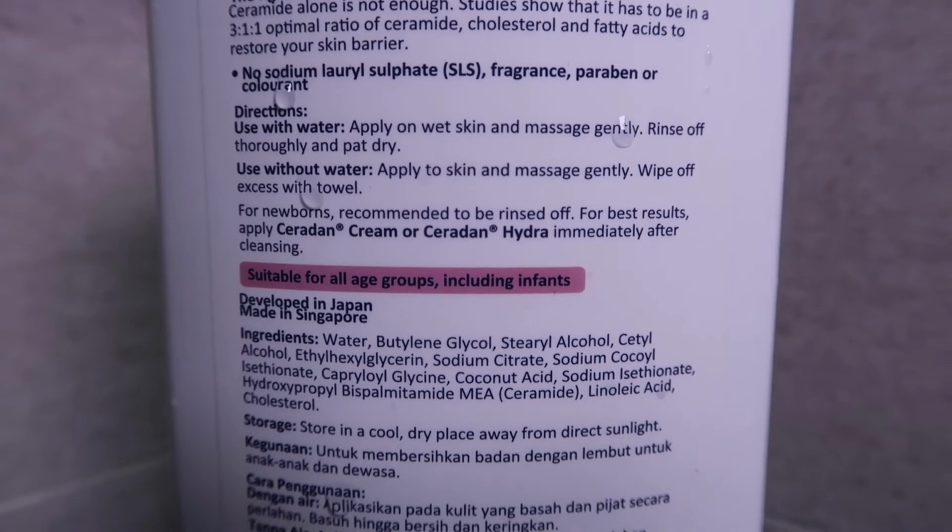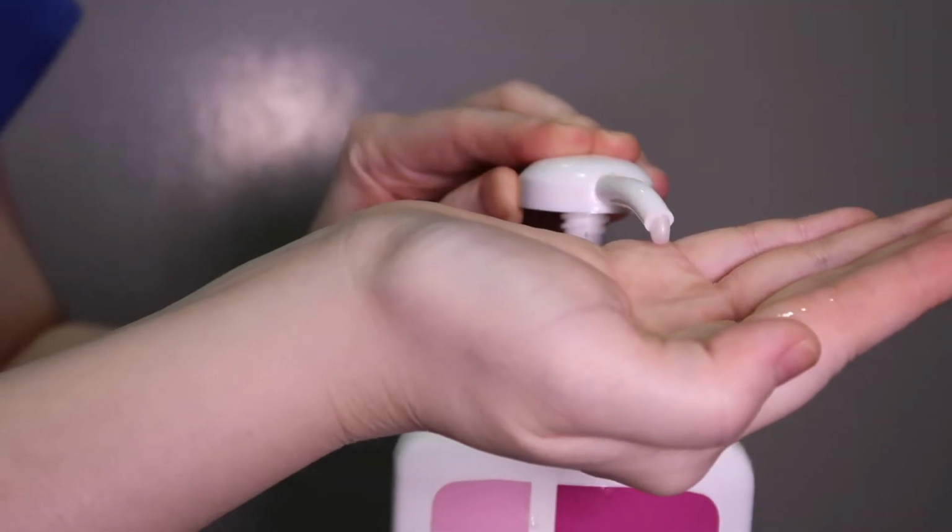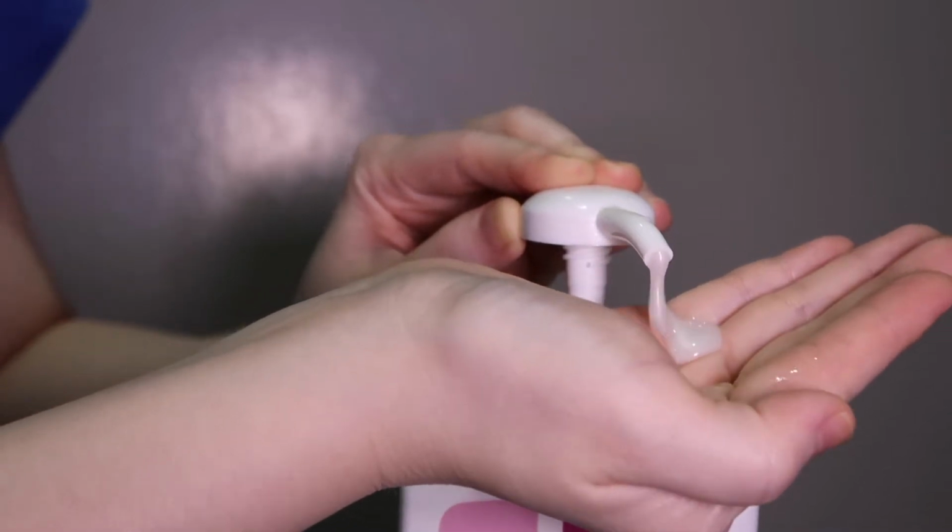It's also suitable for all age groups, including infants. The one that I have here is in 500 ml, and this one is perfectly safe to be used on your face and your body as well. Very similar to a lot of other cream cleansers out there, you can use it without water, or you can also use it with water.